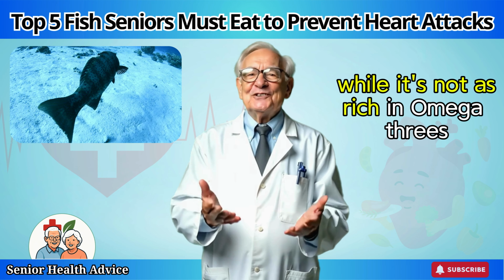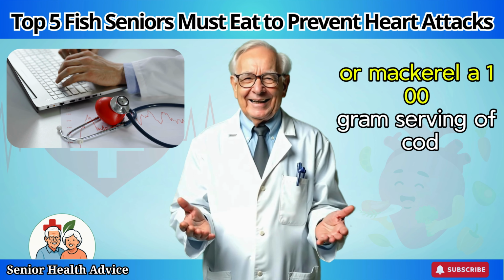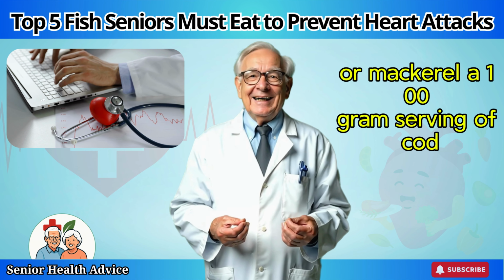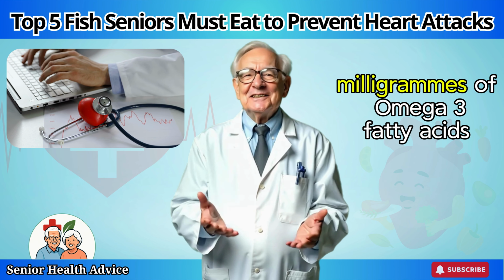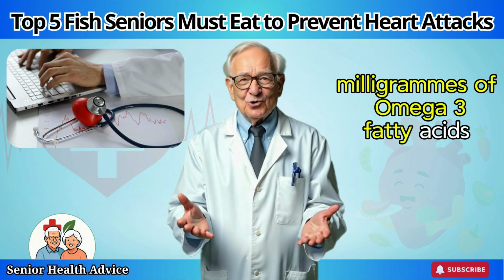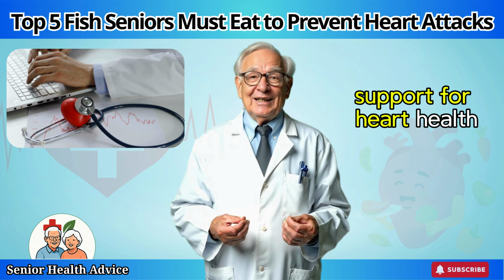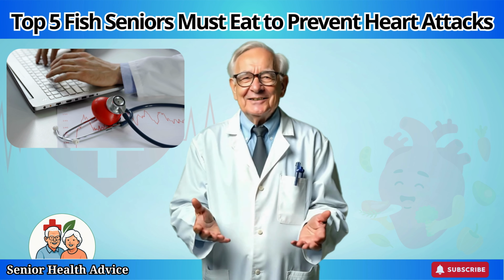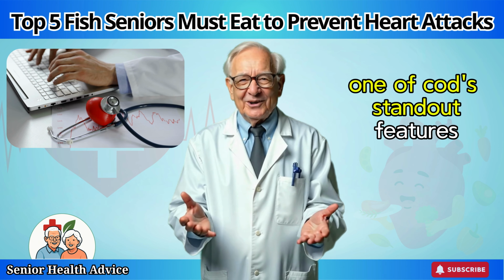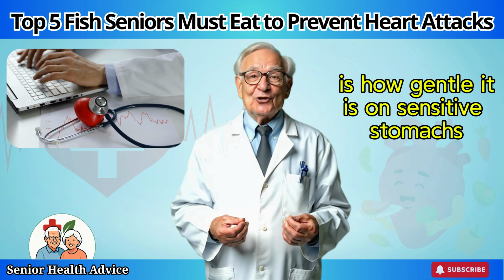While it's not as rich in omega-3s as salmon or mackerel, a 100-gram serving of cod still provides about 200 to 250 mg of omega-3 fatty acids. That's enough to add meaningful support for heart health when eaten regularly throughout the week. One of cod's standout features is how gentle it is on sensitive stomachs.